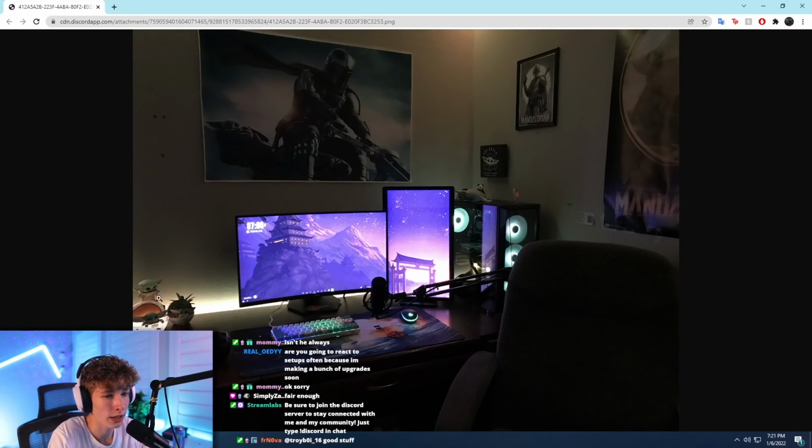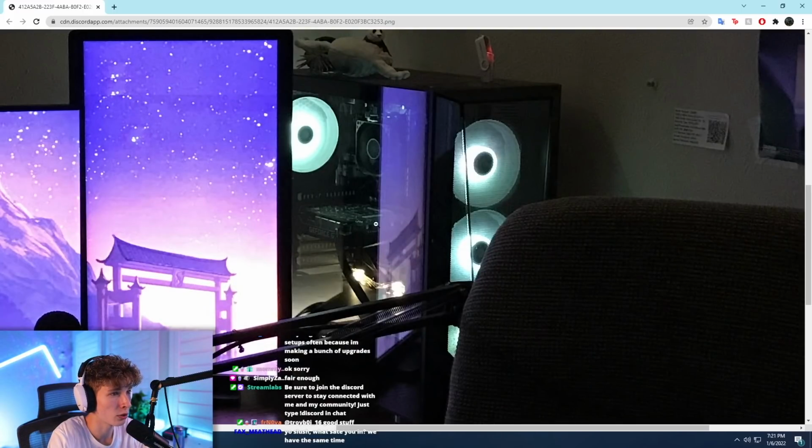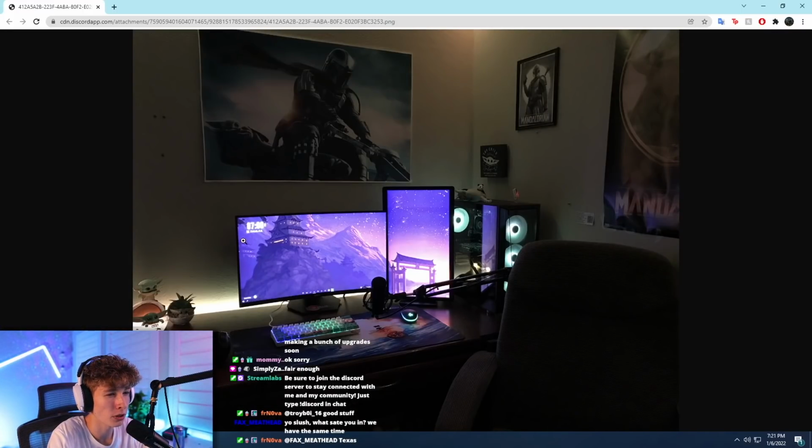I like the RGB strips here. I like all the Baby Yoda stuff over here. Keyboard's clean. The mouse pad's pretty clean. PC looks good with all the RGB and the open glass panels. I like the wallpaper a lot. That's a really clean wallpaper.